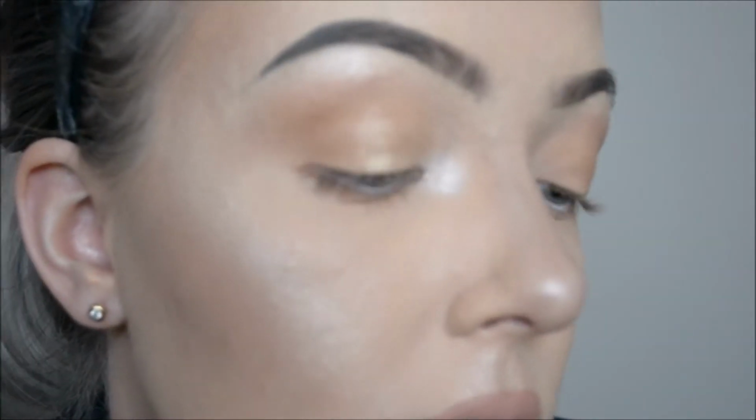Alright, so I've just put a little bit of eyeshadow on to get it completely washed out. These are literally just my natural lashes. I haven't got any primer or anything on them. Oh my god. I don't like my eyes without mascara usually, but this looks really pretty.